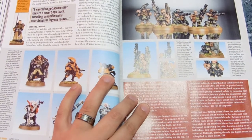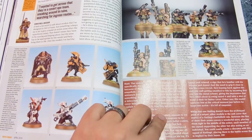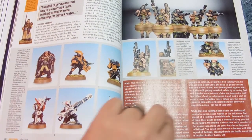Wow. And the old Astromotarium Imperial Guard Rattling Squads. Look at them. They've got some character, those figs.